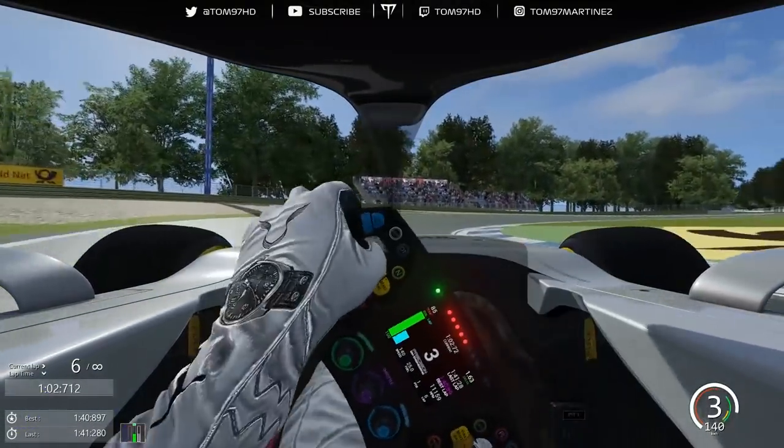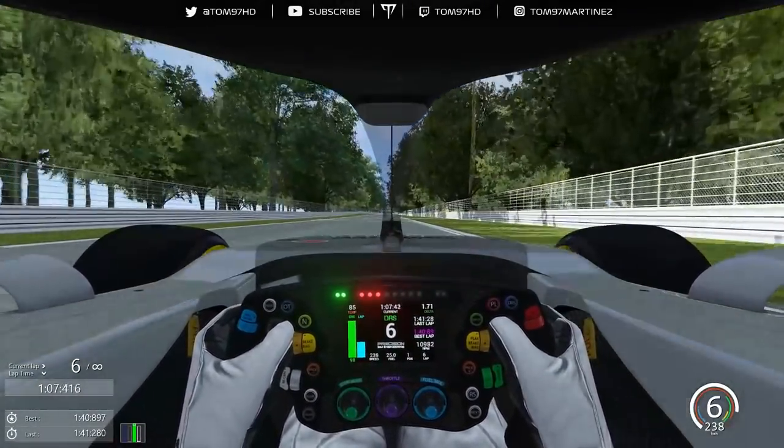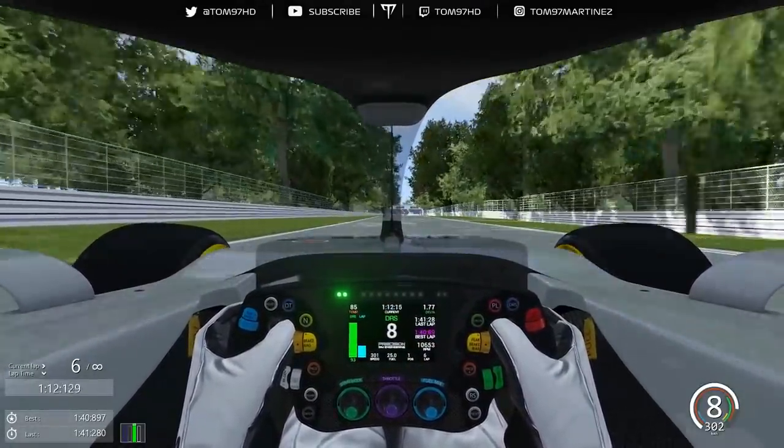Use fourth gear for the first, third for the second. On the throttle quickly, DRS open. That's a pretty good exit, 1.7 up. Now we go into sector 3 and the stadium section.